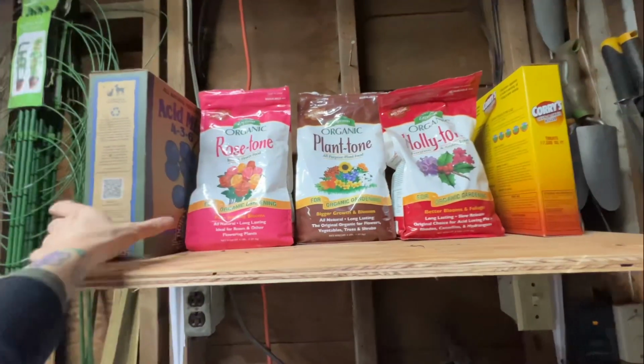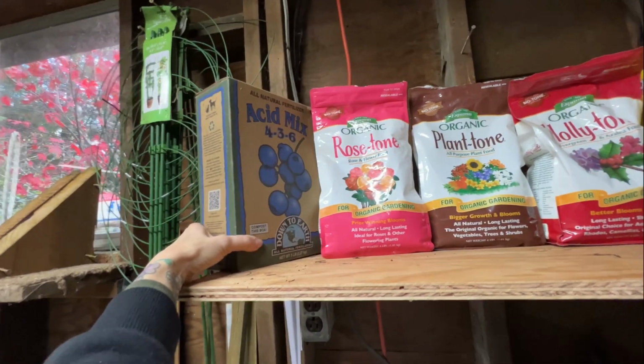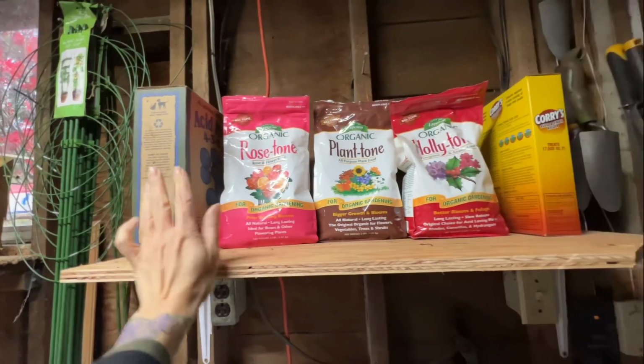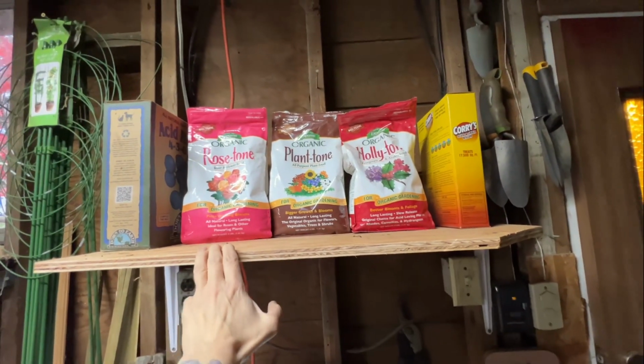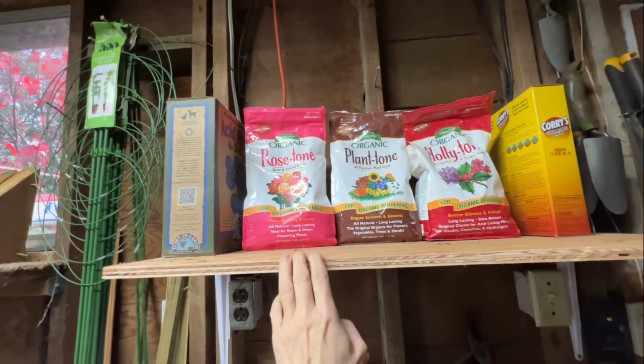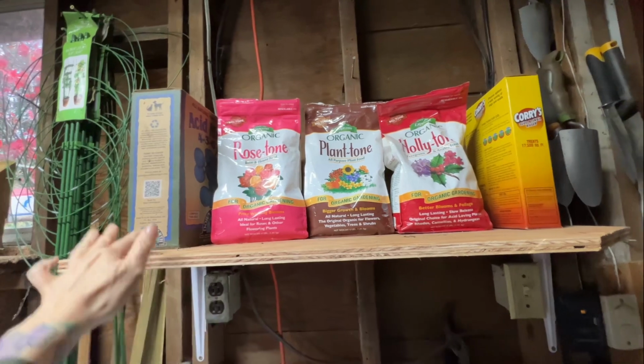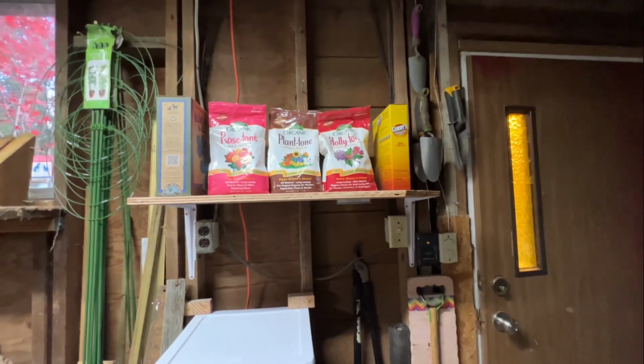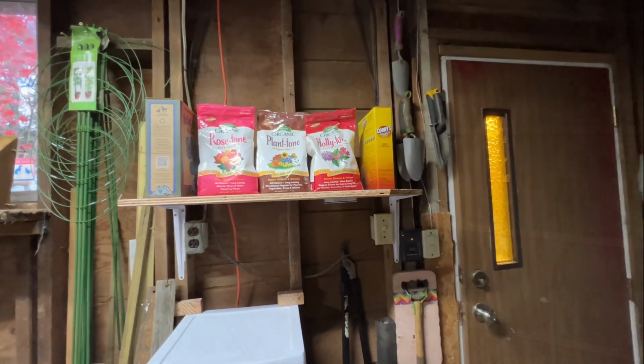While we're looking at this, I also have an acid mix specifically for my blueberries in pots, and we have very acidic soil, so I don't really need it for anything else, but I do have blueberries in pots, so I like to give them a little extra boost because they like that acidic soil.